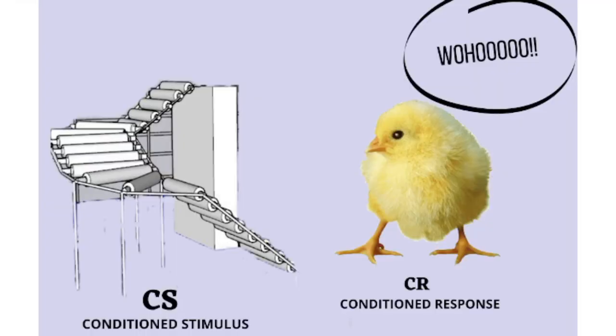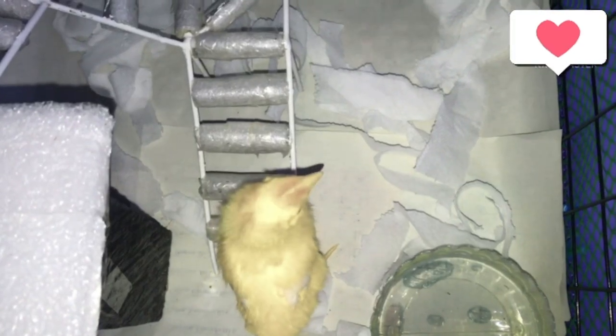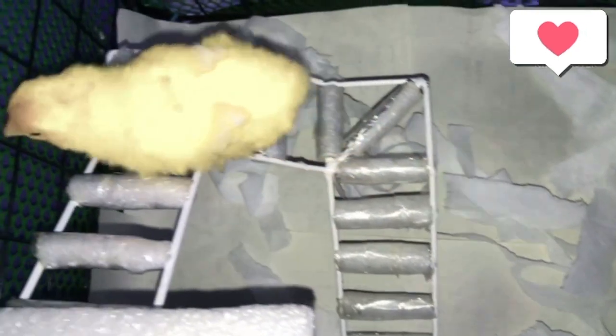Lastly, after conditioning. Once the association between the chicken feed and stairs is formed, when presenting the stairs alone, the chick will still go up or give a response even without the chicken feed. The resulting response is known as the conditioned response.